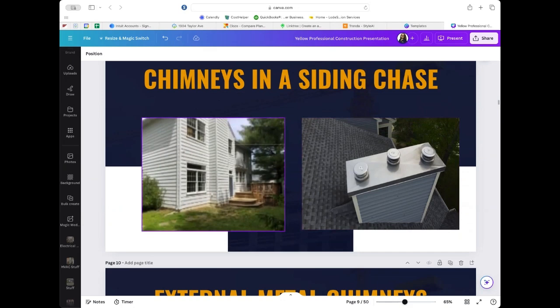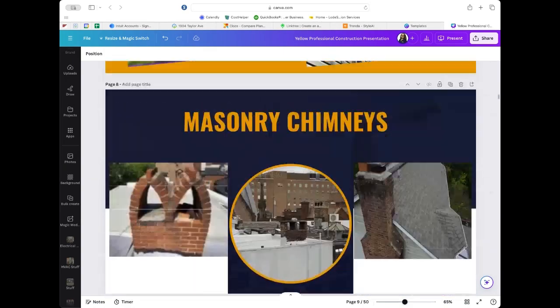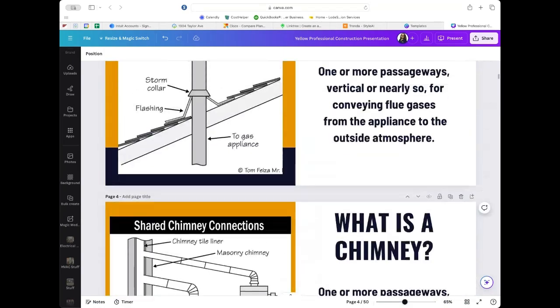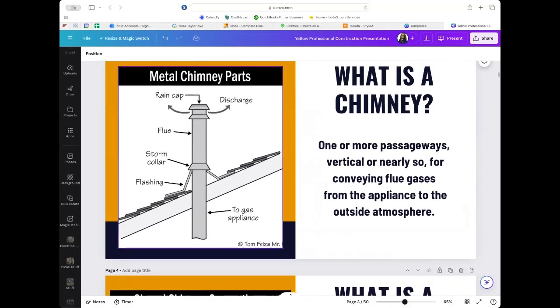And the picture on the right is a condo chimney chase showing all three condos stacked on top of each other with their individual flues. So each one of these has one of these inside of it, basically. Correct.